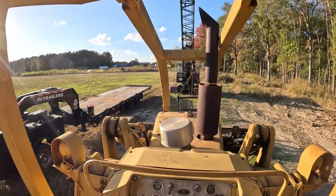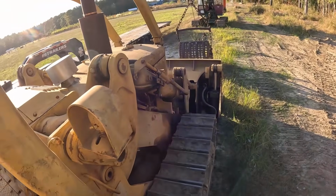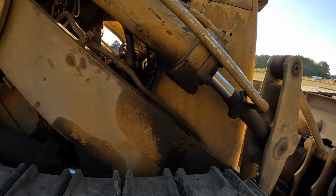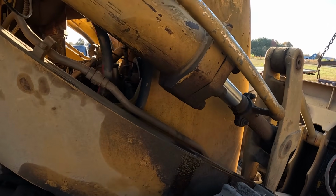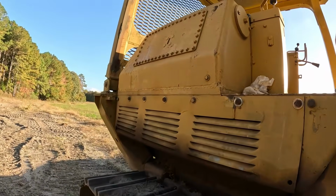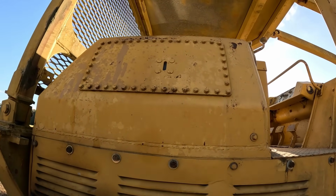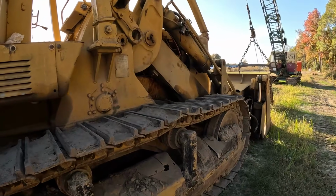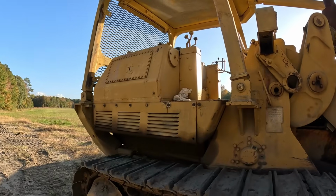Ta-da! Well, it runs again. This cylinder right here is next on the list to get repacked. It's bleeding pretty good. The other ones are wet, but that one's leaking the worst. I think another 5 gallons of hydraulic fluid and it might actually be good to go. When I checked it, the oil was like down to here, so now it's like up to there. Enough to run it, but it did seem a little quieter, so maybe it was just a little bit low on oil there. I don't know, we'll see.